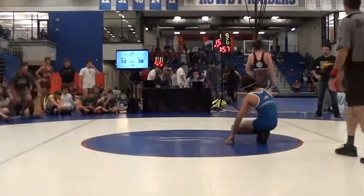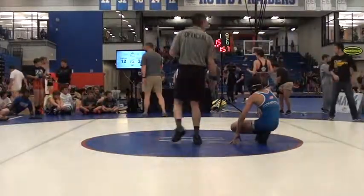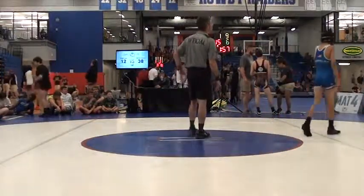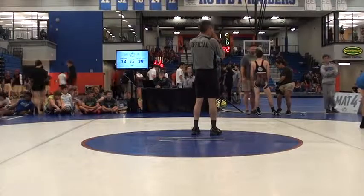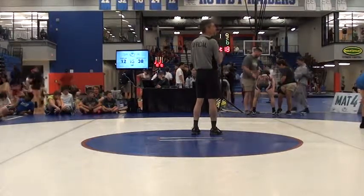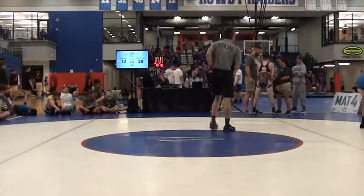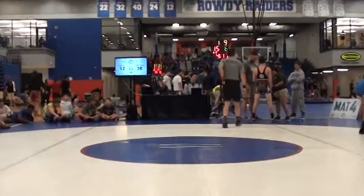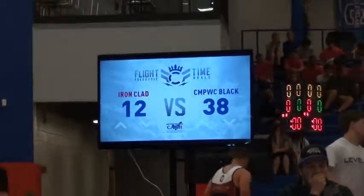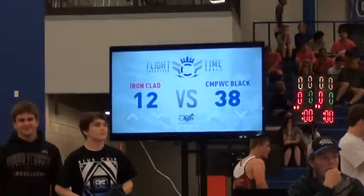Blood on the eyebrow and nose. Patterson with his 15 points up on the board. Example, this score right now is 15-6. If it stays this way, you will add 15 points to Ironclad's score and 6 points to Compound Black's score. That's how it's working.